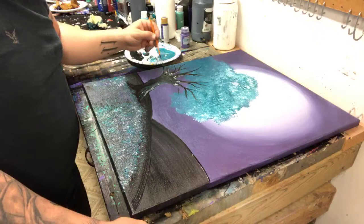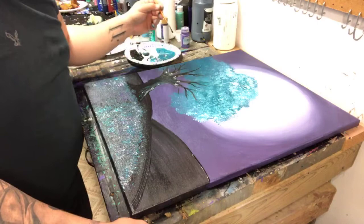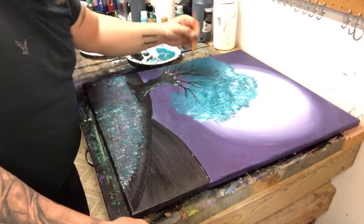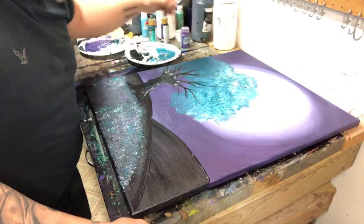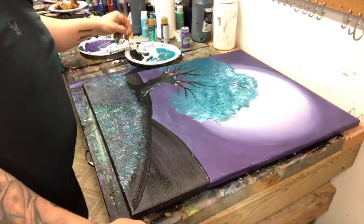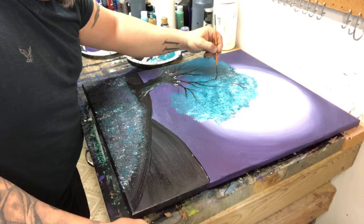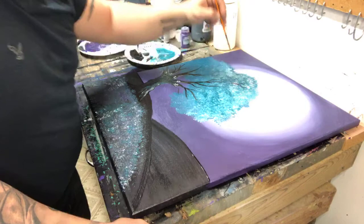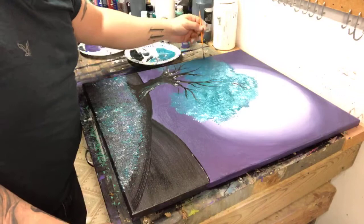Let's see, what do we want to do here? Oh yeah, we forgot that we had this hole up here that we were going to have a branch coming through, but I don't think we're going to get up to that high. Oh, let's try it. Something a little different like that. I like it. Do the same thing over here.